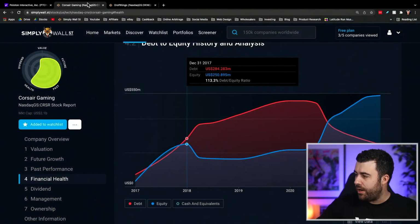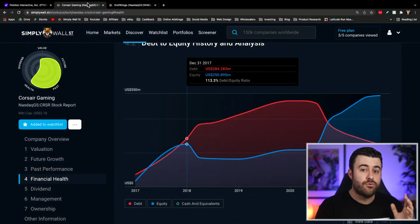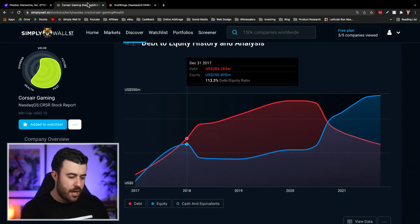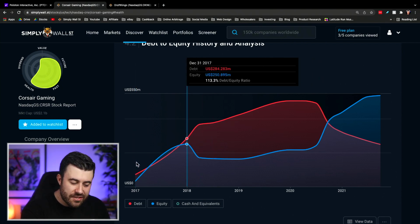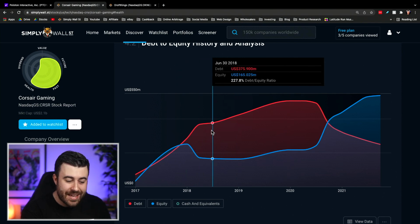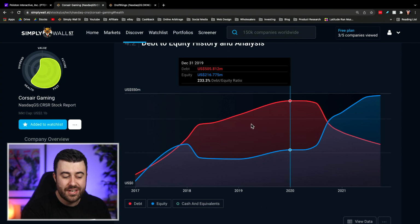Now, a really good example of a company that I invest into that has done this really well is Corsair. If we take a look over here, let me just switch my face to the other side. What you can see with Corsair here is that from 2017 through to around 2020, what we saw was their debt to equity ratio constantly increasing.